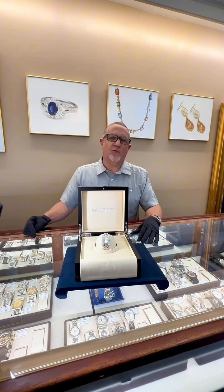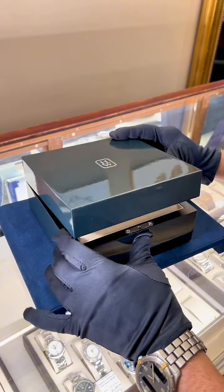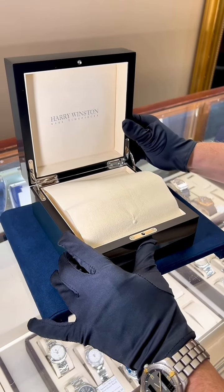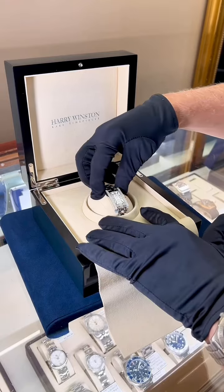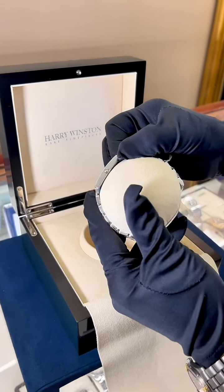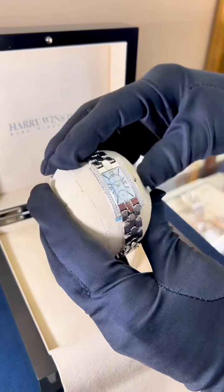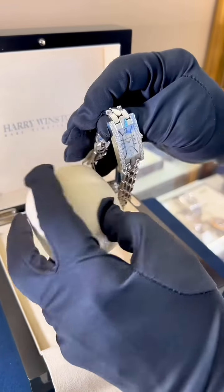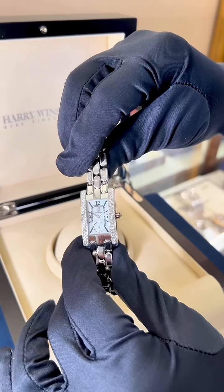Today, we are featuring a watch that we just recently received, and it's available on our website. This is a Harry Winston Avenue Ladies Quartz watch, produced around 1998. It was named after New York's prestigious Fifth Avenue. The iconic Avenue collection evokes the stylish aesthetic of the Art Deco period while incorporating design references from the house's iconic New York City Flagship Salon.